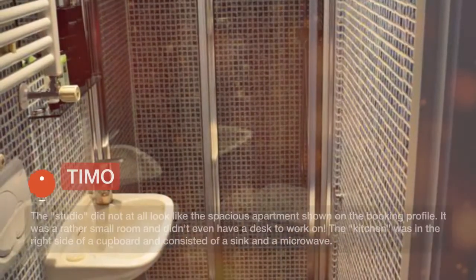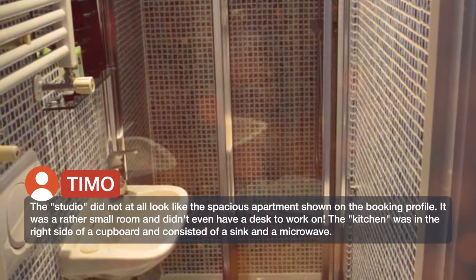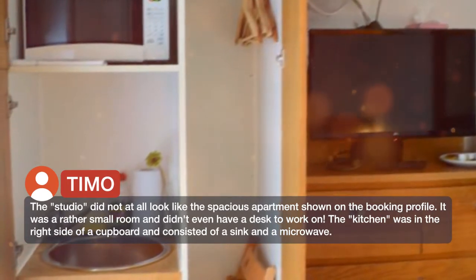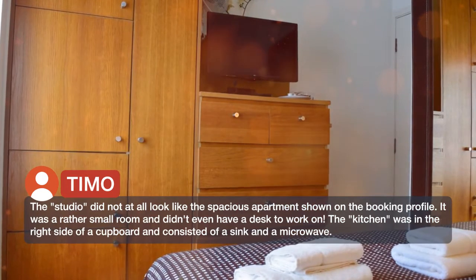The studio did not at all look like the spacious apartment shown on the booking profile. It was a rather small room and didn't even have a desk to work on. The kitchen was in the right side of a cupboard and consisted of a sink and a microwave.